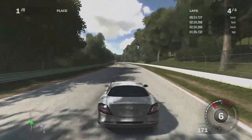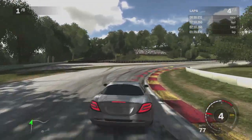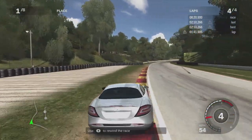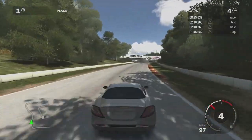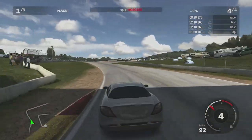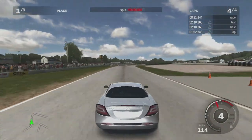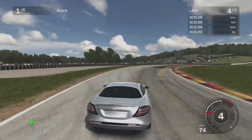I think we went from sport stock tires to street tires, or sports tires, whatever the second option is, the one before race tires. And then extended tires, like, made them wider. That's pretty much what we did. We got a pretty decent amount of performance out of it now, actually.